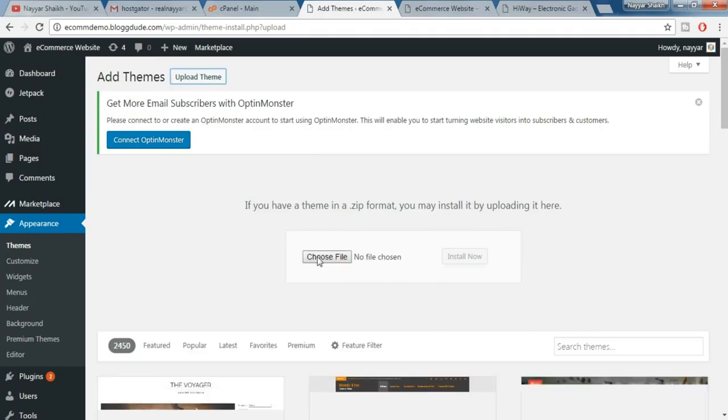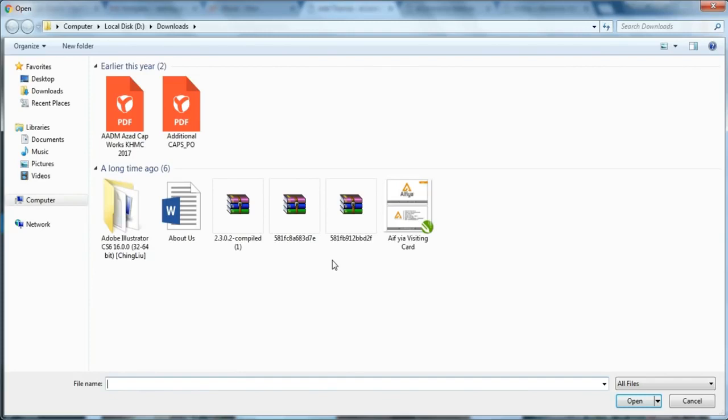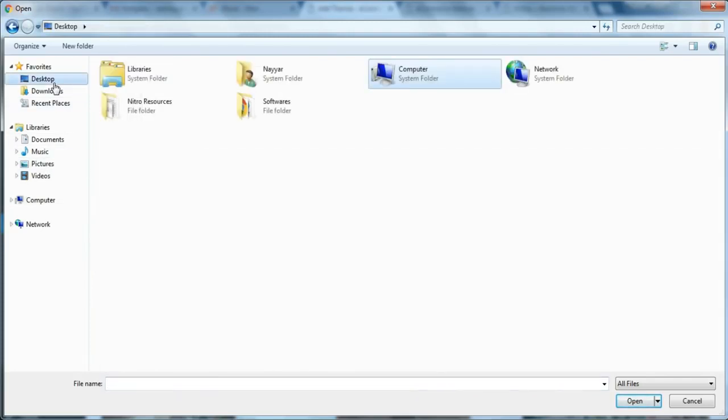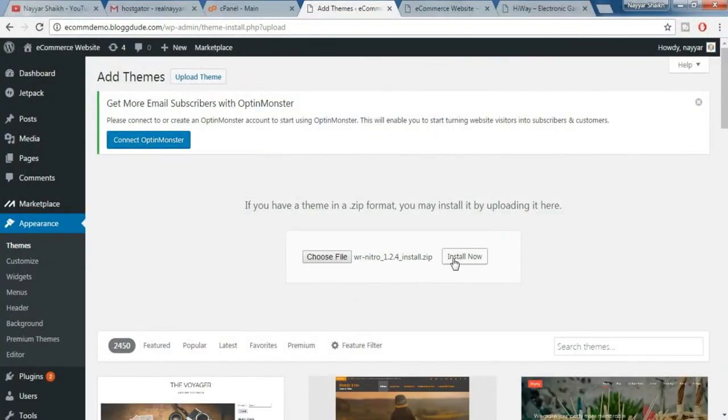Click on Upload Theme. Now click on Choose File and choose that file. I have saved that file on my desktop. So here is the file. Choose this file, make sure this file is selected and click on Open. Now click on Install Now. If you're using Google Chrome, you will see the progress over here, left bottom.